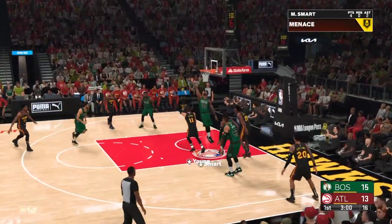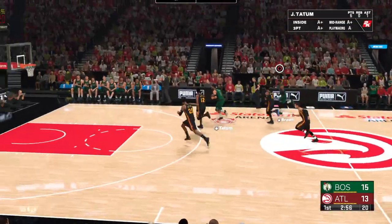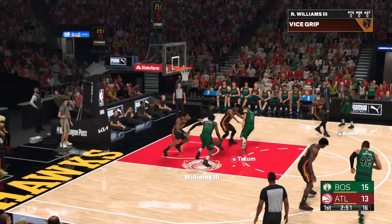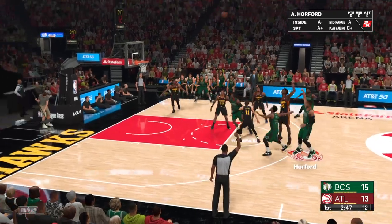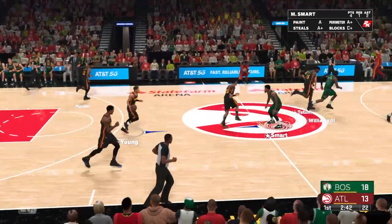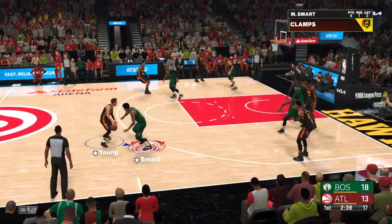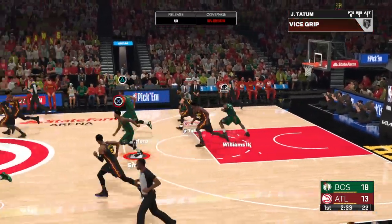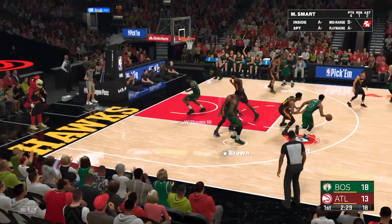Young against Smart. Young's shot is off. He is so good attacking the rim. It's rare to see him denied like that. Williams kicks to Horford from deep. And it's good. Assisting on the play was Williams. Horford's got 9 points. And not every big can hit from there, but Horford has that versatility because that man has put in the work. Brown finds Smart.